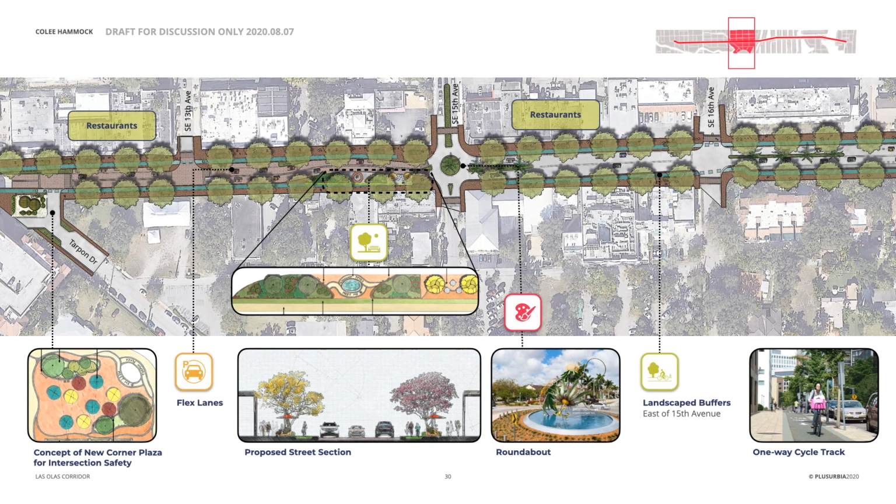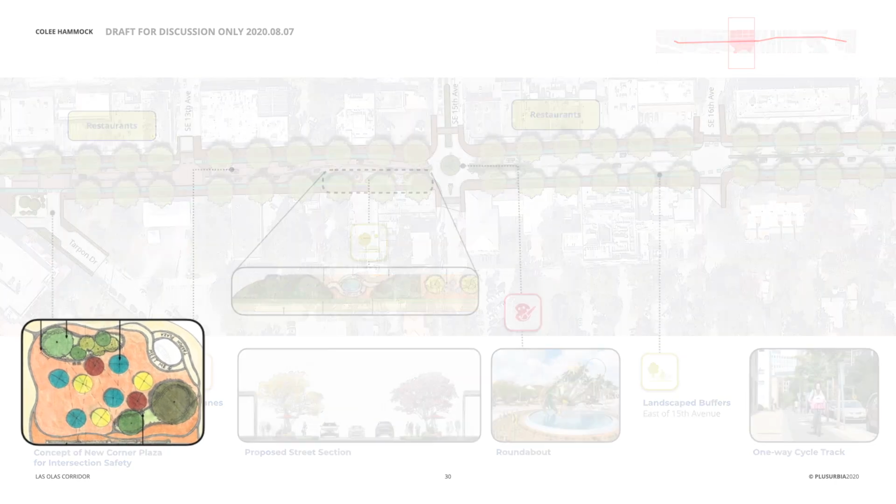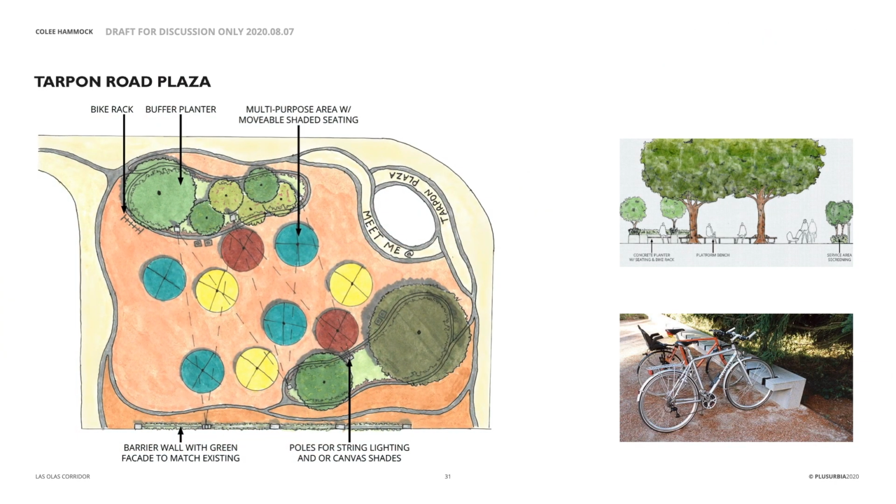The proposed conceptual design includes a roundabout at 15th Avenue to improve the intersection capacity and overall safety and landscaped medians to facilitate crossings and communicate changes east of 15th Avenue. A new public space, Tarpon Road Plaza, is proposed to be added as Colee Hammock's space of respite as part of intersection safety improvements at the corner of Las Olas and Tarpon Drive. This space is an opportunity to add platform seating, bicycle parking, and shaded landscaping.